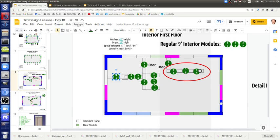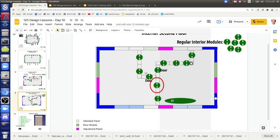Other people could work on simple wall modules, of which there's enough on the upper floor to pretty much cover all of them. Right here we've got one, two, besides the doors, you can put in placeholders for doors. I'll start working on those, but 60, 61. So 1, 2, 3, 4, 5, 6, 7 right there.